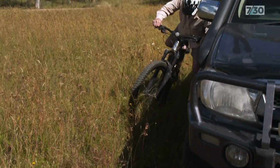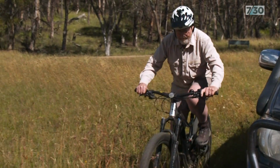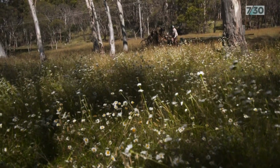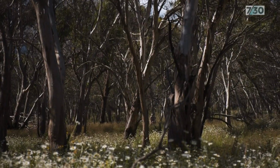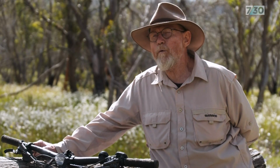Cooma local Peter Anderson has kept a keen eye on Snowy 2.0. He says he's concerned about the environmental impacts of the project and thinks there's not enough transparency. It was a bit like trying to find a needle in a haystack. So I started a fair way out and followed, using my maps, the path of the tunnel. Technically it should be at 9 kilometres, but I thought I'd start looking at about 3 kilometres out and start working my way back in, which is what I did.